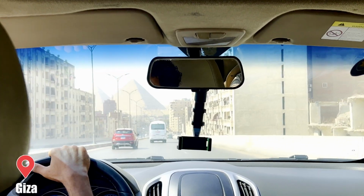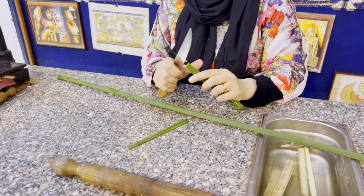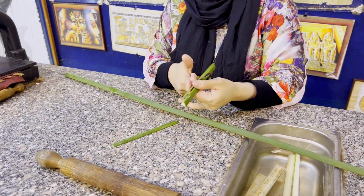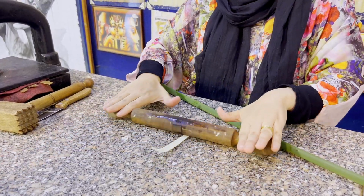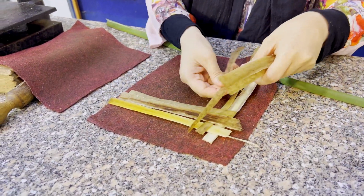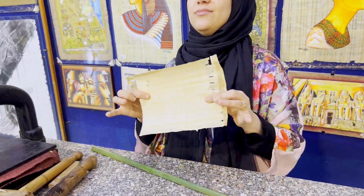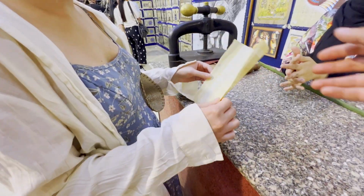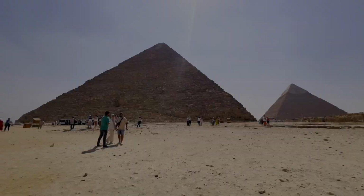Now, on to the next stop, the so-called Papyrus Museum. Let me save you the time. This isn't a museum. It's a gift shop with a marketing degree. Sure, they'll show you how the papyrus paper is made, and that's cool for about a minute, but once the demo's done, they'll try to sell you a $100 piece of papyrus featuring Nefertiti looking like she just got back from the day spa. If you can, skip it. But hey, don't worry, I'll be uploading a video about the 3 scams you will probably fall for in Egypt. Let's just say this one made the list.